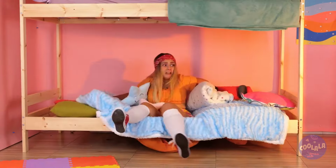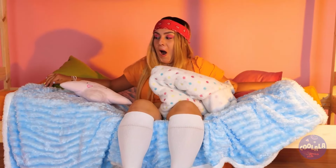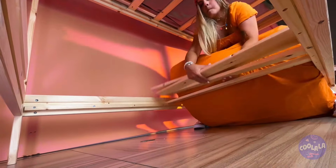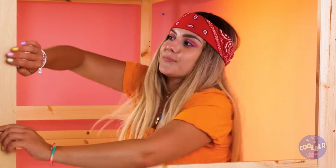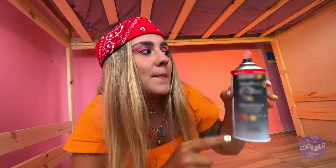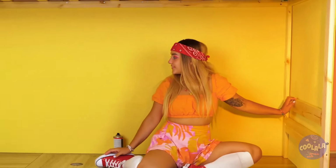Oh, I jinxed it. This bed could use a makeover anyway. Remove this wood, add a panel to the side. Oh, anyone getting dizzy? A fresh coat of paint fixes up everything. All three walls. Let's see what we can do for the outside.